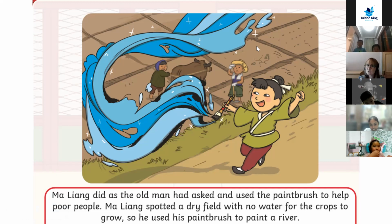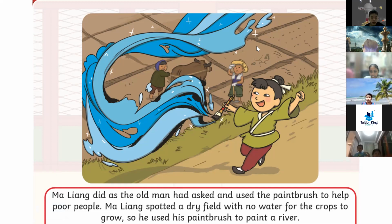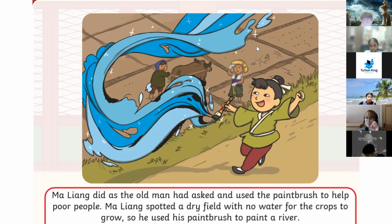What did Ma Liang dream about? Hands up. What did he dream about? Tae Kai-hun? He dreamed about an old man giving him a paintbrush to help other people. Super, nice answer, really nicely explained. And who is he helping in particular? He is helping the poor people. Good, well done. So let's read a bit more. Maybe I'll ask a few more questions after that.